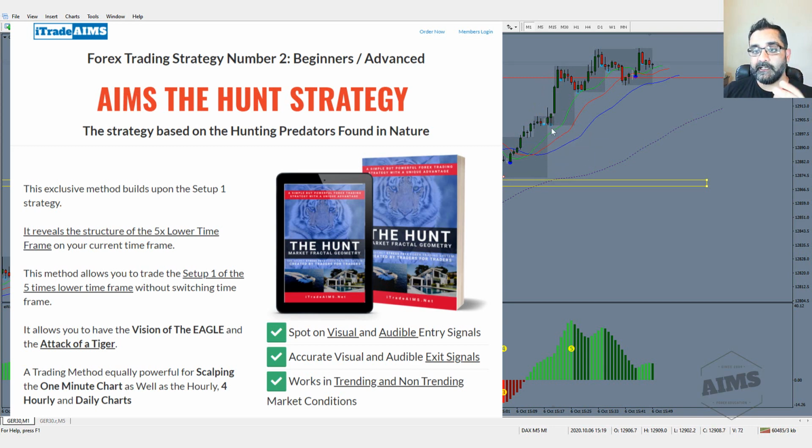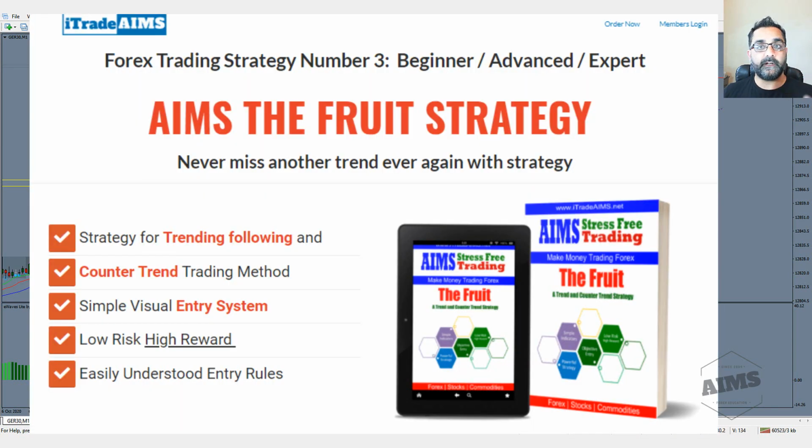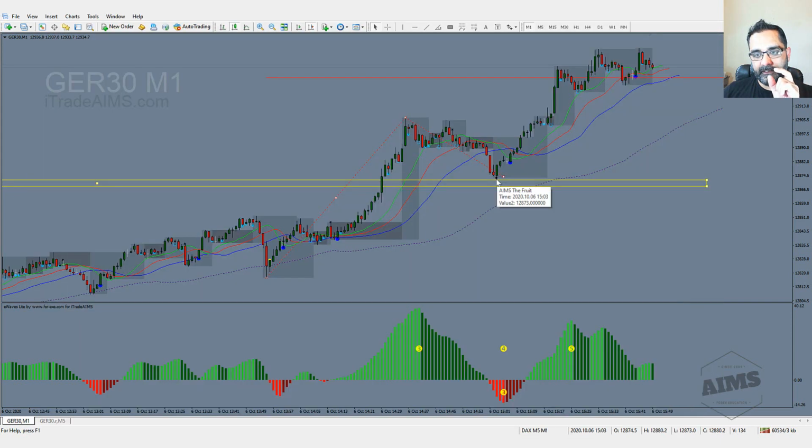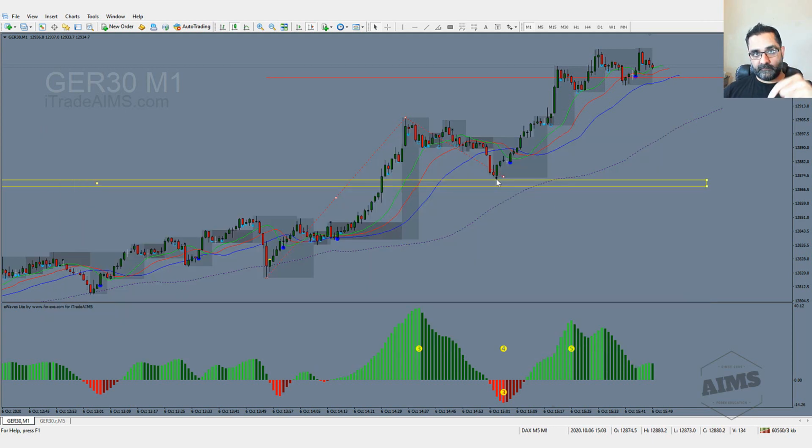Signal number 2 is the seed. Signal number 3 is the cherry. The seed and the cherry are the same mechanism. They are the setup 1 of the lower time frame. And then we also have the apple setup. The apple setup we took from our strategy we call the fruit strategy. Now, we don't trade the fruit strategy on these time frames anymore, but we have taken the one fruit signal that we can incorporate, which is a trend-based reversal candle. So it is the reversal of the pullback.